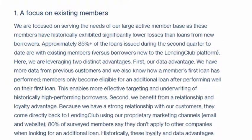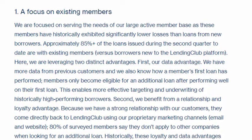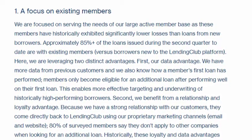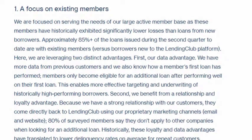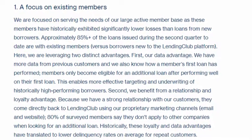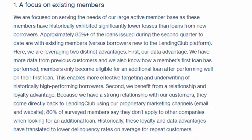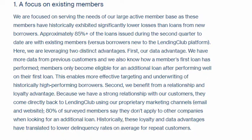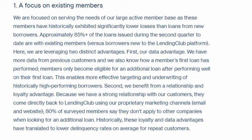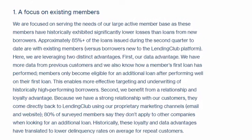Moving on to existing members, it says 85% of loans issued to date in second quarter have been to existing members, and that they use the data from their previous loans to issue new loans to these users. And that allows them to have better performing notes because they have data on how their first loan performed. They also have loyalty advantage programs to repeat users. And it says here 80% of members surveyed don't apply to any other company before requesting an additional loan from Lending Club. So essentially this is like a members program to Lending Club. Allows them to get repeat customers and better performing customers in terms of loan repayment.